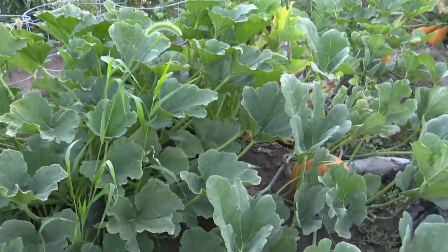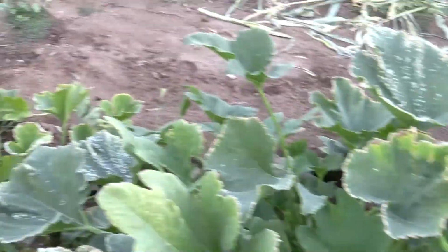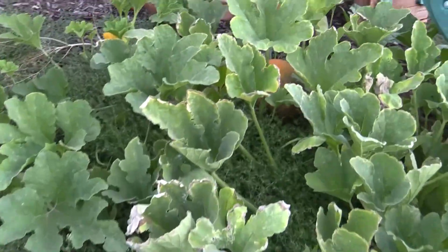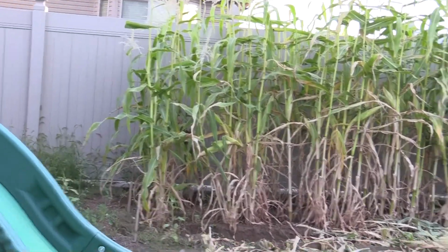We got a bunch of pumpkins coming up. Pumpkins went crazy. 1, 2, 3, 4, 5, 6, 7. Got more growing everywhere. Yeah, corn did really well.